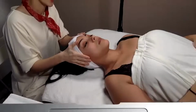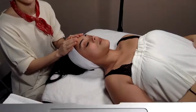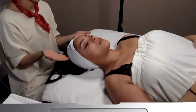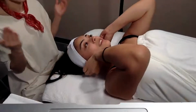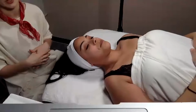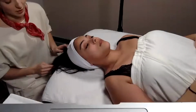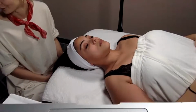And then what I like to do is just pull it up so that all of the forehead is exposed, because that's where we really want to get those nice tight results. And then I just make sure, are you comfortable? Your ears are okay? Okay, perfect. And you can adjust from there. Perfect. Yeah, so you always just want to make sure they're comfortable. These can run a little tighter, so definitely make sure that your client is feeling comfy, because this is meant to be a relaxing session.